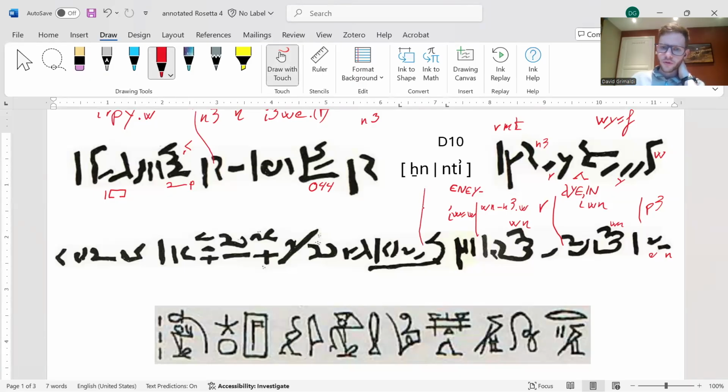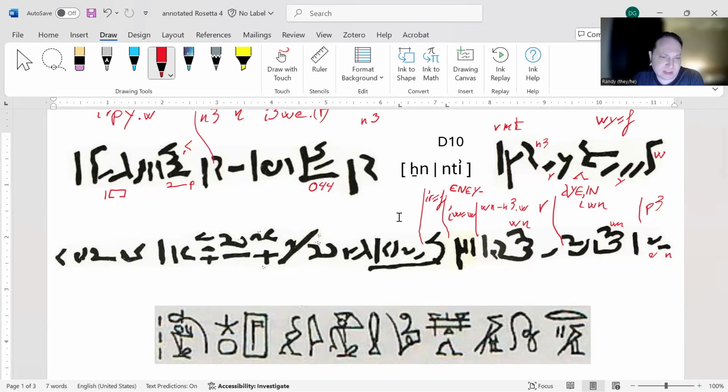So if we do this is ir f, all of this. So I guess that's the resumptive pronoun in this case, that they did it. So that goes back to pa iwen, the f. So here the F is an object then, not a subject.